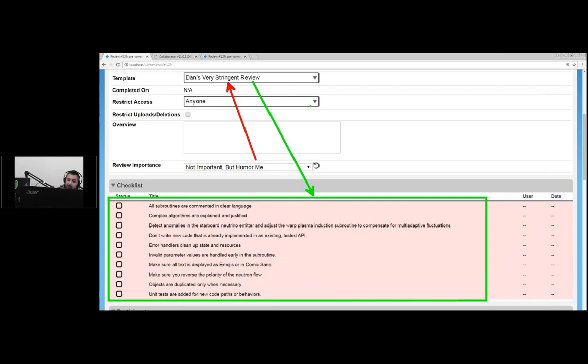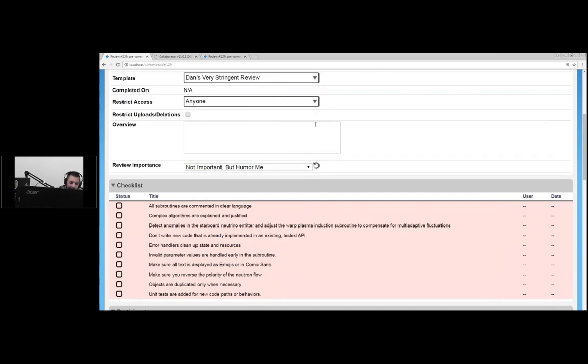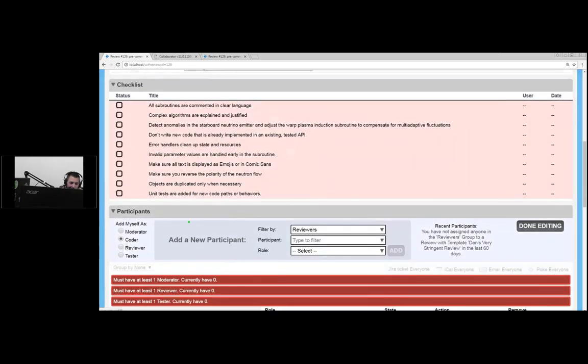Again, this checklist is tied to the stringent review template, and you can make checklists mandatory. So I could say, hey, you know what? This review is not allowed to complete unless everything on this checklist is marked off. I'm not sure if that setting is there right now, but again, all this is driven by the template. And when we scroll down, we just talked about author, reviewer, observer. This template has moderators, coders, reviewers, and testers. So you can rename these roles. You can have up to 4 of them. You can say how many are required in a review, and this is done so that we can come to your process as much as possible.